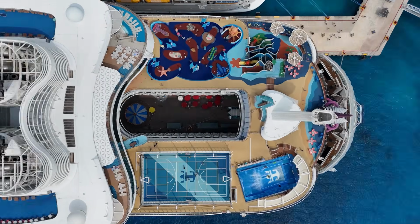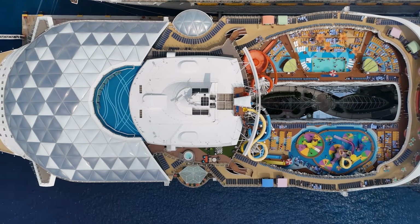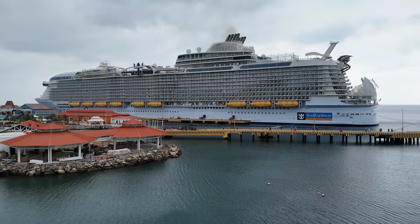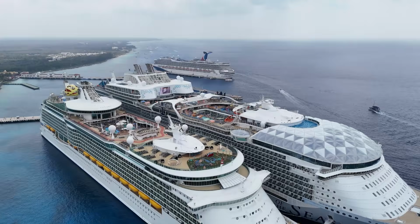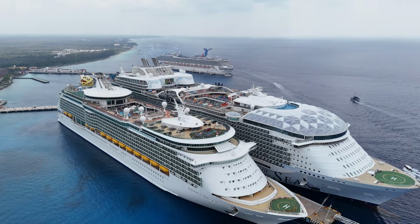So without further ado, let's get into our full review of Wonder of the Seas. As I mentioned in the intro, Wonder of the Seas is one of the largest cruise ships in the entire world. However, it's not number one. It was recently dethroned by Icon of the Seas, but don't get me wrong, this ship is equally as massive and impressive.